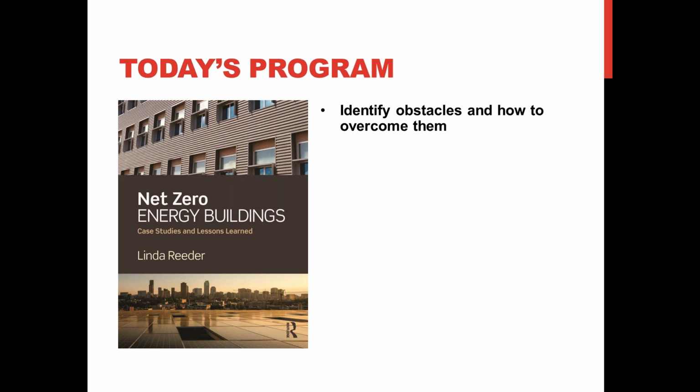So today in our program, I'm going to identify some obstacles to designing net zero energy buildings and how to overcome those obstacles, and also give an overview of some common lessons learned. So even though each design team and project team learned different things, there were some, regardless of project type, that were common to a number of projects, and so we're going to talk about some of those here today.